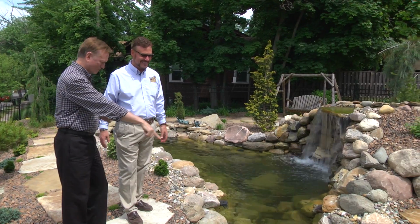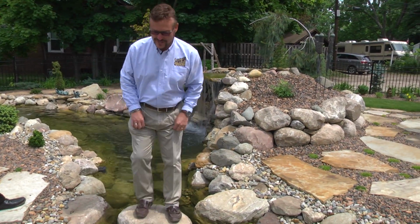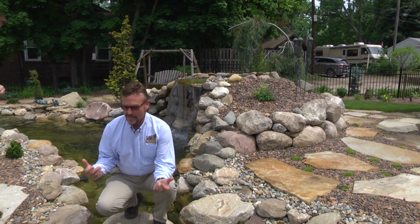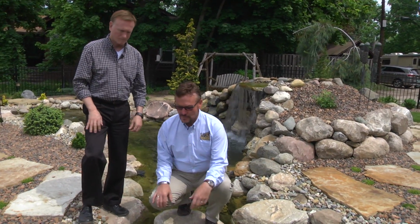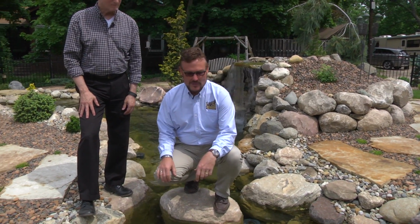Unbelievable. What about the rocks here, the stone? This is one of my favorite features here. You know, water is like a magnet. It really draws people, and they want to come up close and kind of get personal with it.